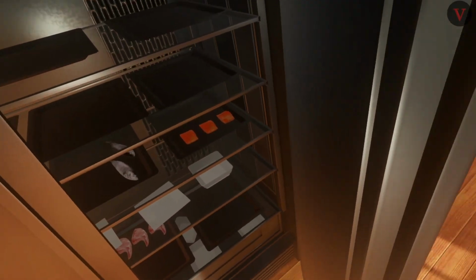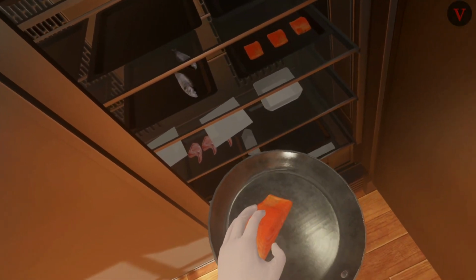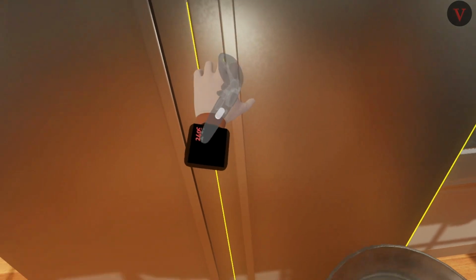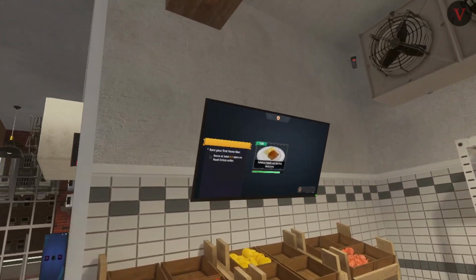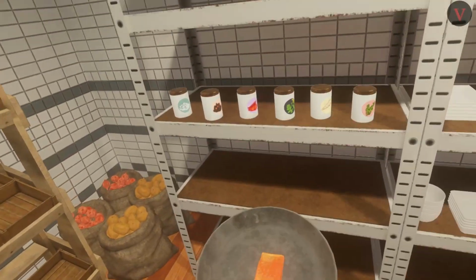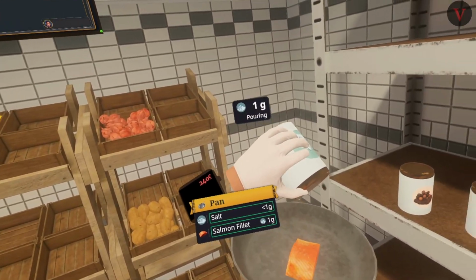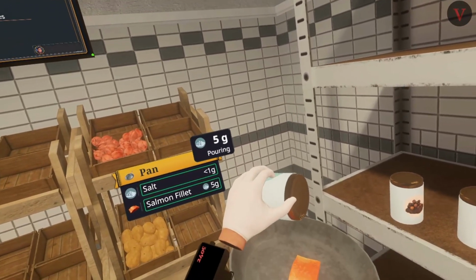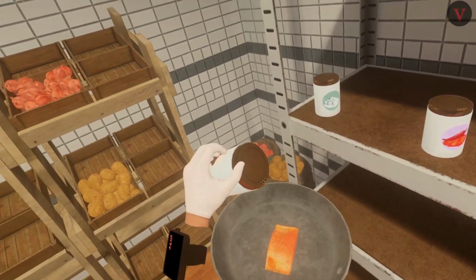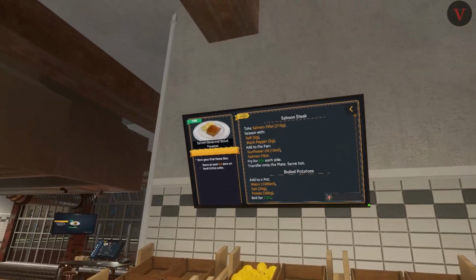You know, the tutorial keeps wanting us to put everything on the cutting board. That was, yeah, salmon fillet. Yeah, we got our pork chops down there now. Salt and pepper, 5 grams. You know, this thing on my wrist, in the setup it says it's a watch. I'm not sure, it doesn't look like it's telling the time. I'll look in on that.